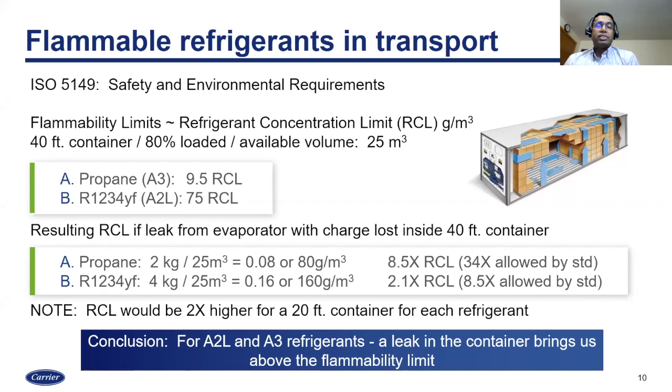Note for propane, which is an A3, it's actually a B3, sorry. It's a highly flammable refrigerant gas. You can get a charge reduction of 20 to 30% because of the refrigerant properties, and we assumed an even higher 50% reduction. However, even with that reduction, the level is 8.5 times the strict standard and 34 times the standard allowed after applying this 4-times safety factor.